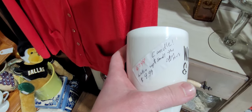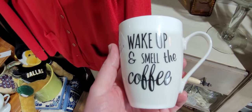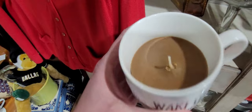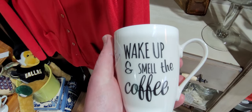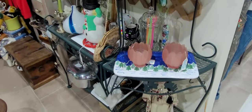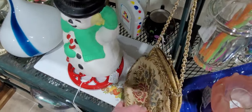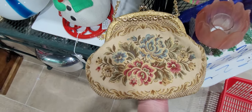Oh well, look at this, $9.99 for this coffee. I love that. That is a great stocking stuffer and I'm getting it. So we're getting that coffee candle. I like that a lot. And I'm gonna give that as a stocking stuffer for Christmas. I need to get my Christmas shopping finished.